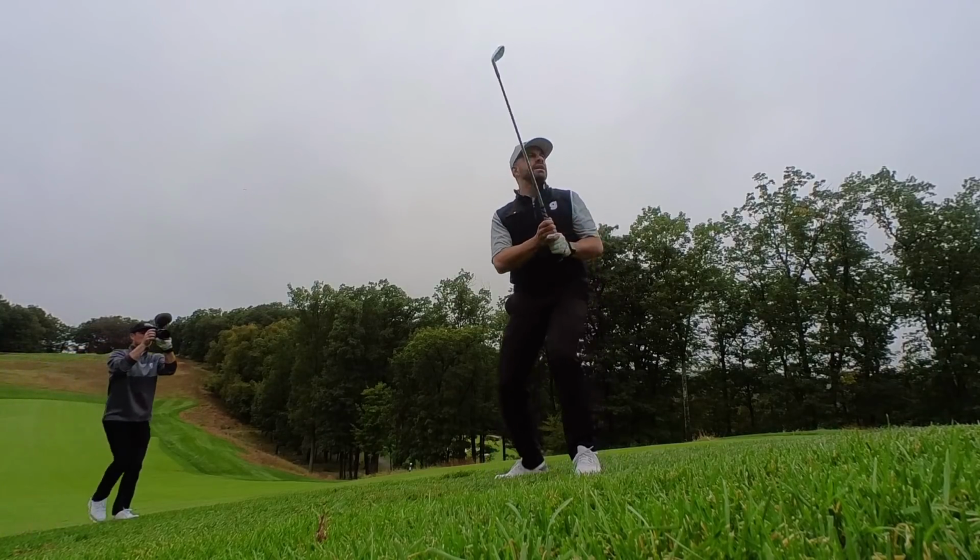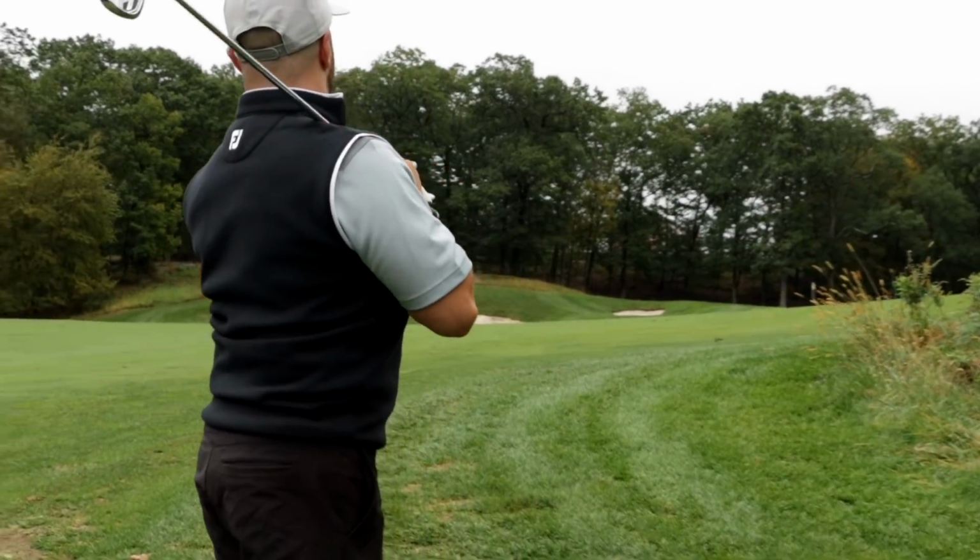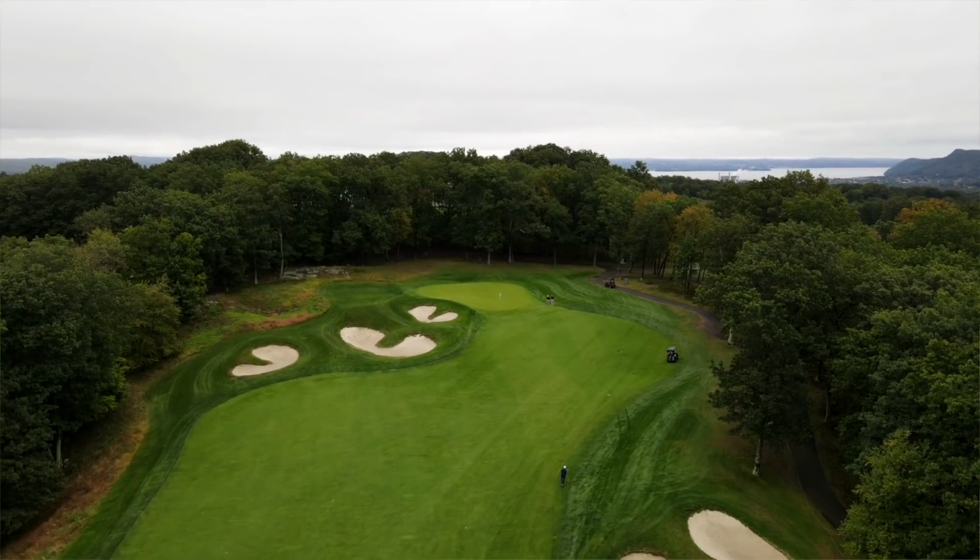Just can't get down today. Not a bad miss though, it's rolling up. All right, I'm pretty happy with the way I struck that 3-wood, but it did just catch one of these three little heart-shaped bunkers over here. Let's see if it shows me any love. Sorry, that was a terrible pun.